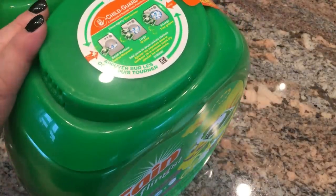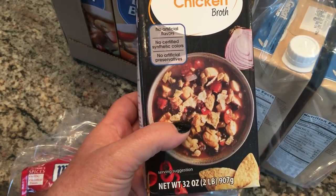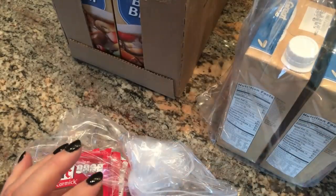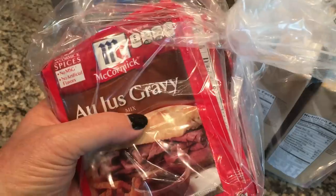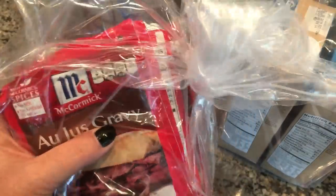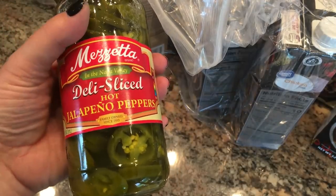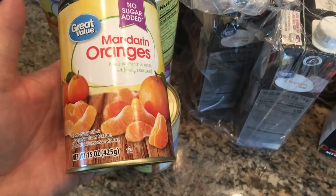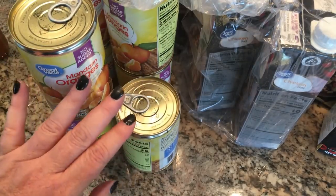I'll get those in my laundry room. In this box, we had 10 of the chicken broths, 32 ounce. They were $1.38 a piece. I also got 10 of the beef broth, 8 of the au jus packets, and they were 98 cents a piece. 2 of the 16-ounce jalapeno slices, they were $1.82 a piece. We got 7 of these large 15-ounce mandarin oranges. They were 98 cents a piece.